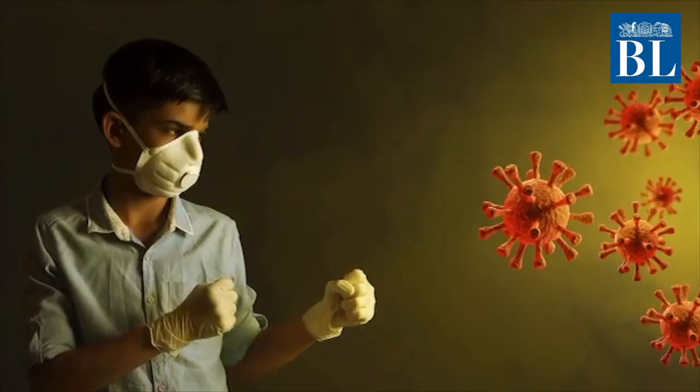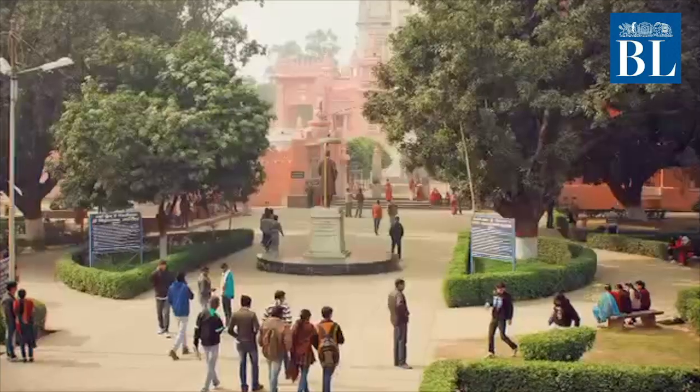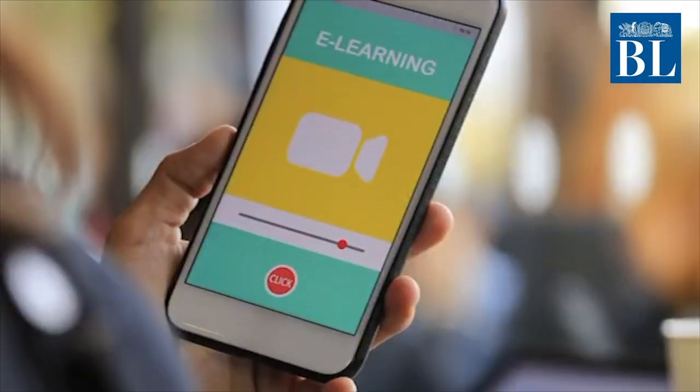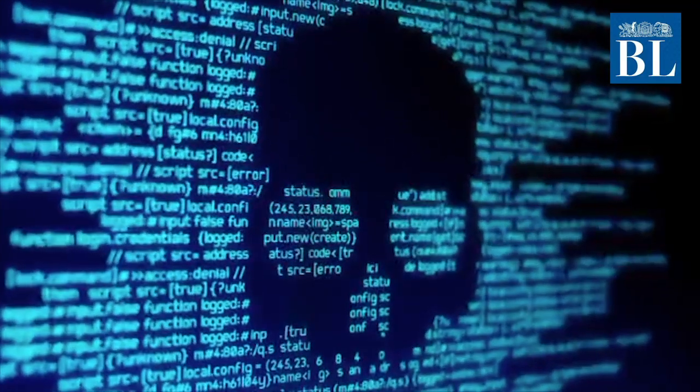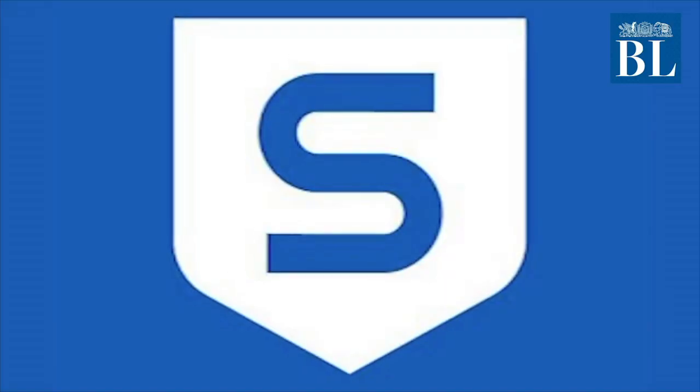The coronavirus pandemic has changed the way schools and educational institutions function. Before they can go into a remote learning mode, they should be aware of the likely security vulnerabilities, experts say. Sophos India Managing Director Sunil Sharma gives us some tips about cybersecurity.